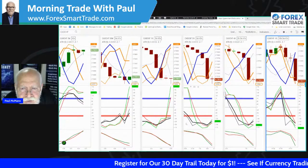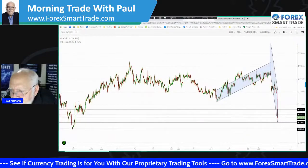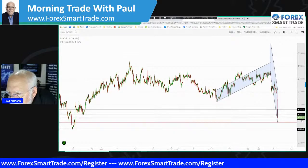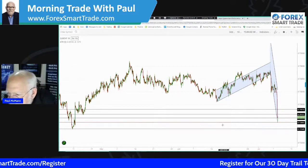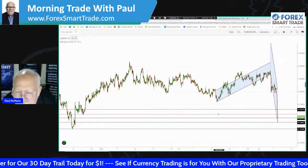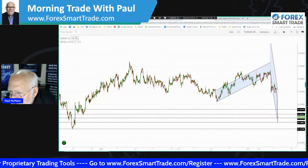Let me go back and look at the. We're at 73.015, 73. The next support line is 73.12. We can go ahead and take this for 9 pips. 9 pip buy. We're gonna bring it right up. We want to bring it up right below the support line. So we'll go to 73.11.